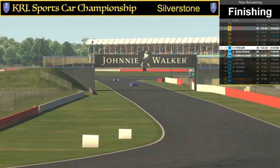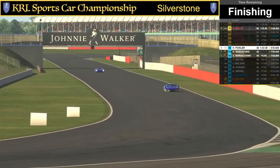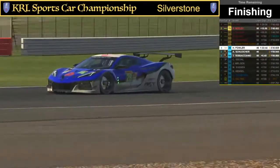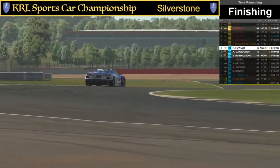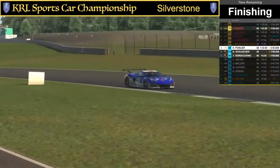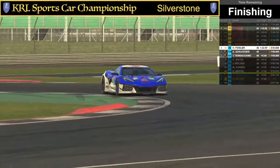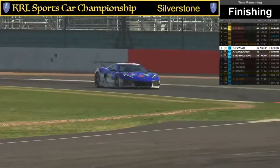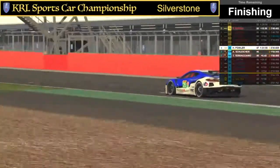Well, let's just make sure we get our... because they're finished. Those are updating. But with the race long over for the LMPs, here comes Hayden Fowler in the 28 Corvette to win the GTE class. The most incredible finish I've seen in a race. Hayden Fowler wins at Silverstone.